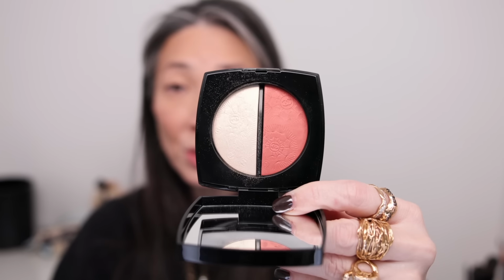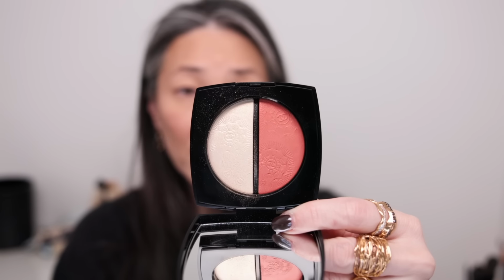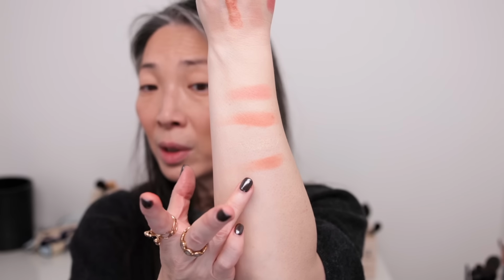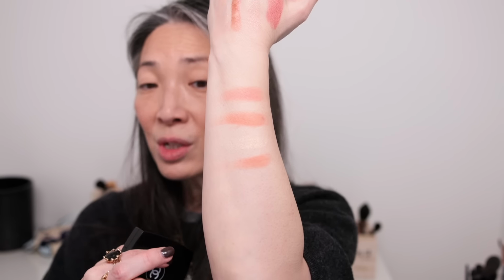And I really liked this duo. So they have 2 versions of this. They have this shade, which is gold and peach. And then the one I did not get is called Light and Berry, but that looked like it would be a little bit too deep for my skin tone. Let me do swatches of this one. There's the highlight and there's the blush. Yeah, very nice. The highlight is very, very gold. But the blush is very pretty.